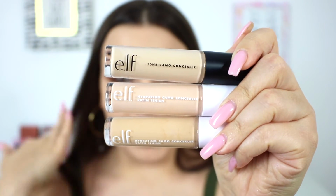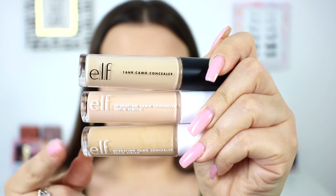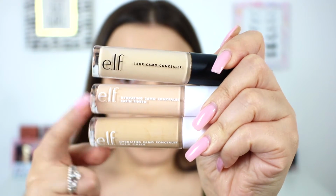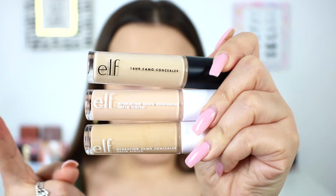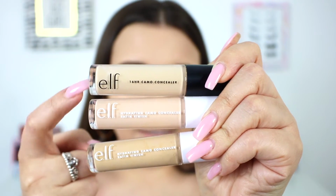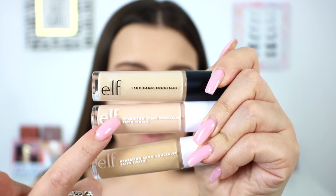Like I said, you guys, I'm having trouble finding my shade in this concealer. So light beige in the original Camo Concealer, light ivory in Hydrating Camo, and light beige in Hydrating Camo. So this one is definitely my best match, but I'm going to use light ivory today in the hydrating just because I want to test out this new concealer.